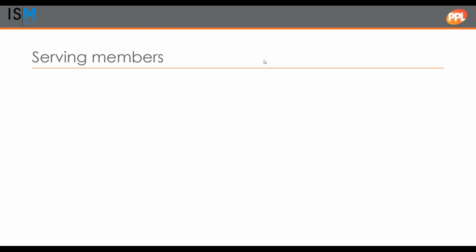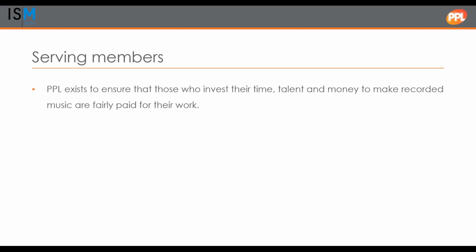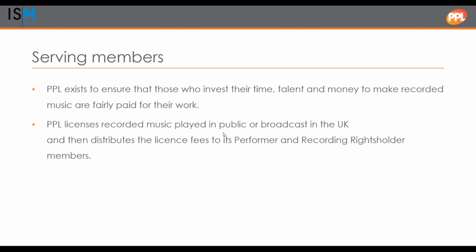PPL is here to serve our members. We exist to ensure that those who invest their time, talent and money to make recorded music, so that's you, hopefully, are being paid fairly for their work. We license that recorded music to be played in public or broadcast in the UK and distribute the license fee to our performer and recording rights holder members. So when I say recording rights holder, typically that would be a record company.